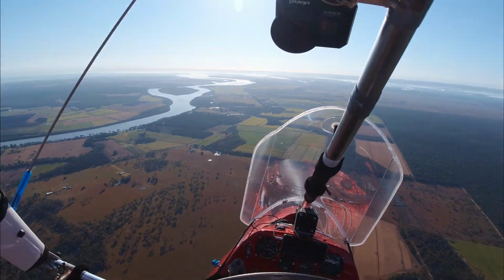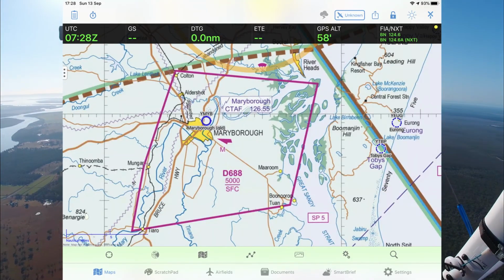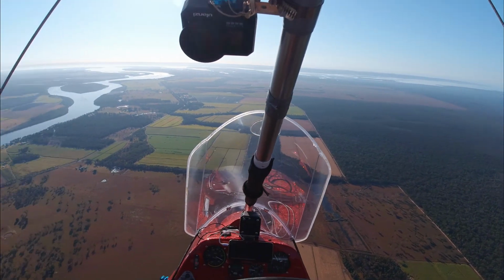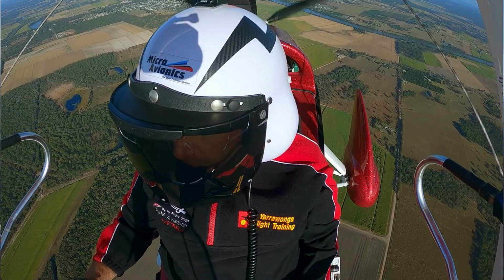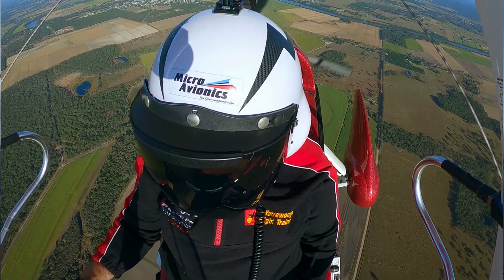We're nearly in the area that we want to be testing this. It's a danger area, which is a training area to the east of Maryborough here, so it's a pretty safe area to practice this. We'll do the height loss from 2,000 and we'll climb back up. We'll do this about 3 times.